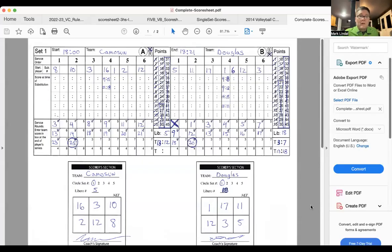We are ready. Okay, I'm just going to share the screen again and I'll show you what the completed score sheet looks like. So this is a nice, neat, completed score sheet that you had. As you can see, we have the number of subs there, and as Bobby pointed out, the end time is over here, right? So you see that right there is 18:21. Okay, and everything is correctly written in, and then you can see the way the lineup cards are there.